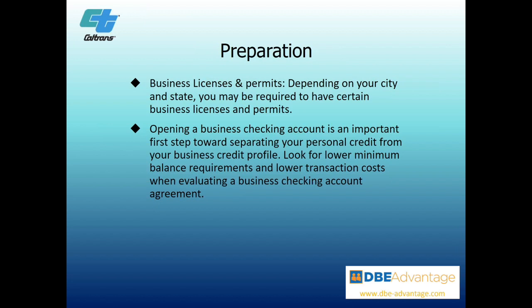If your business is within the city of Los Angeles, I will tell you that it's important to have a city business license. So you might want to check that out for the city where your business exists. One of the most important things you can do is open a business checking account. And that is a good step in separating your personal credit from your business credit profile. If you have a good relationship at the bank where you have your personal accounts, you can talk to them about opening a business account and how to keep the credit profiles separate.